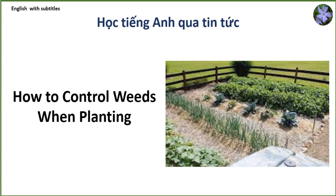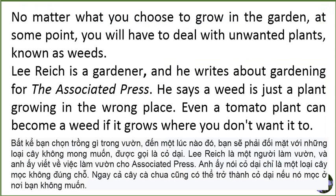How to control weeds when planting. No matter what you choose to grow in the garden, at some point you will have to deal with unwanted plants, known as weeds. Lee Reich is a gardener, and he writes about gardening for the Associated Press. He says a weed is just a plant growing in the wrong place. Even a tomato plant can become a weed if it grows where you don't want it to.